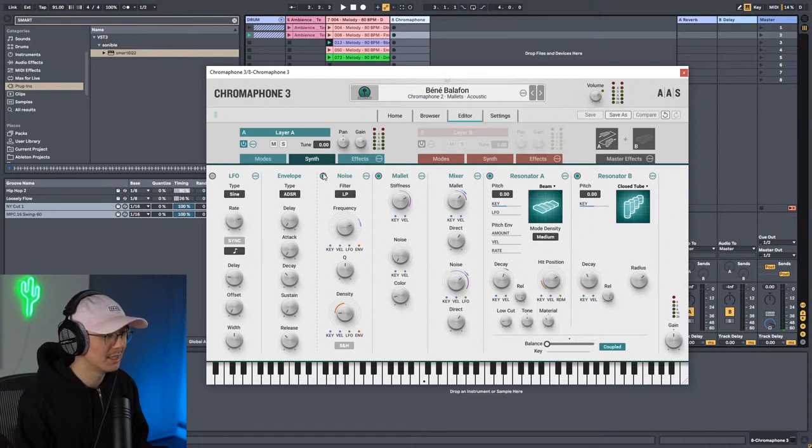So the main engine is in the synth section, and the bulk of the work is done with what's called a resonator. Now there's two resonators here. Let's just enable one. Essentially, it would be the equivalent of an oscillator with subtractive synth. Except with this synth, since it's using physical modeling, it uses what's called a resonator, and you have a number of different source material which you can use to build your sound.